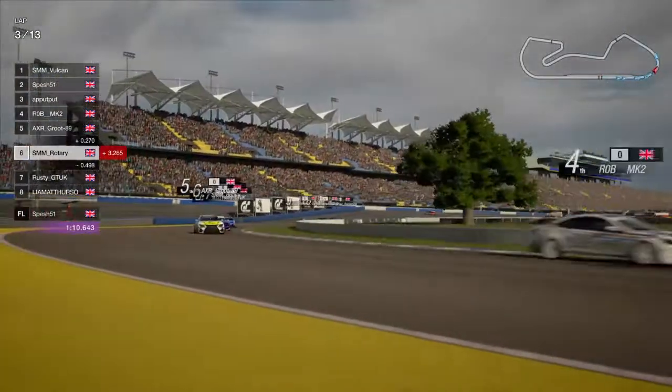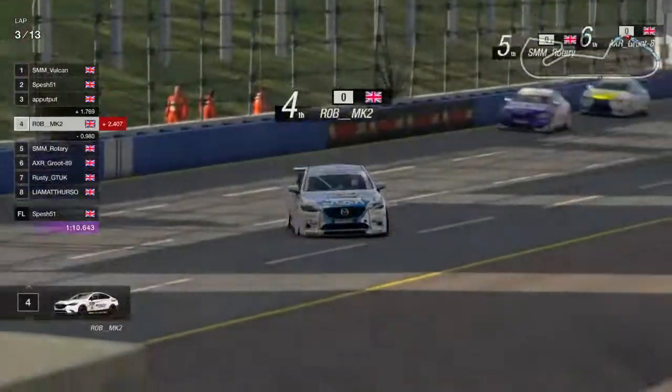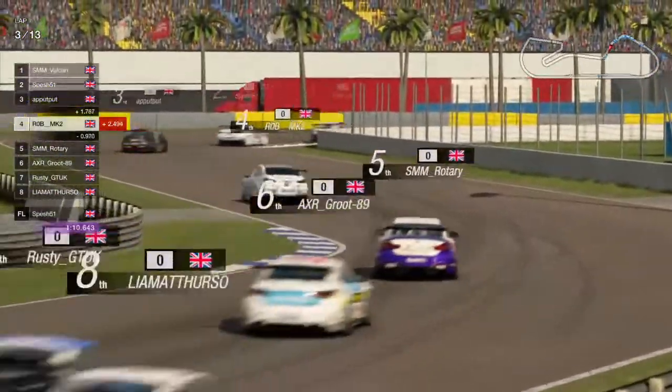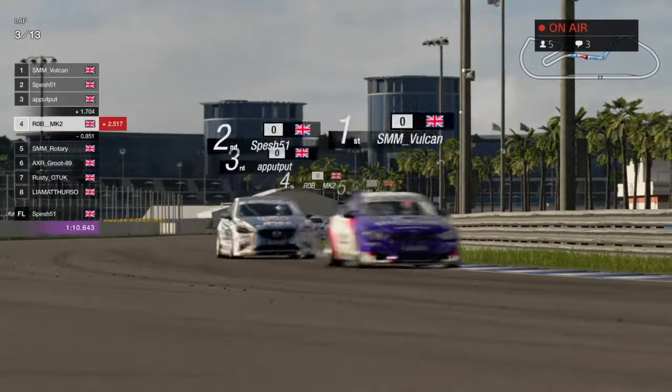It does open up the potential for cutbacks as he runs very wide and does get cut back on for sure. Absolutely, and he goes right back through. So, you know, next time, make sure you try to keep it a little bit more on the inside. Don't let yourself get open that much to a cutback, but it's fine. You got him on the next lap. It happens to the best of us.